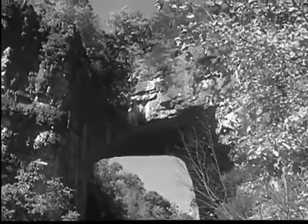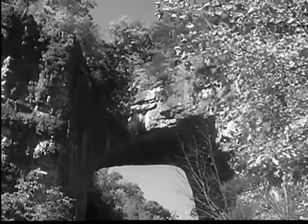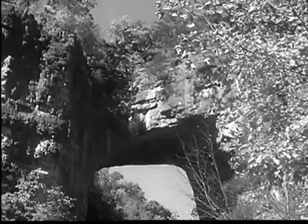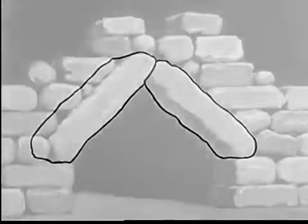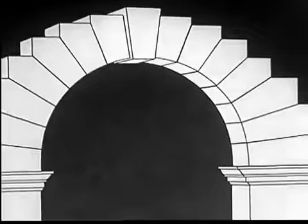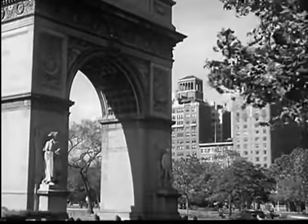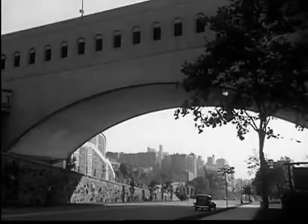When Mother Nature makes a natural bridge, she isn't trying to get the strongest construction, but sometimes she does build a perfect arch. And that's something man has been imitating for thousands of years. When man first started to build arches, he leaned 2 stones together like this. But as man's skill increased, he learned to build curved arches. The arch has always appealed to builders because of its beauty and because of its practical value.